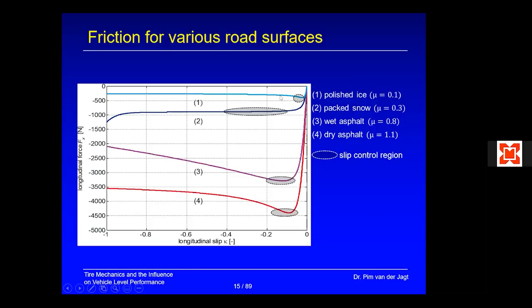Then ice, I will first talk about ice before I go to snow. So ice has very low friction levels, and also for ABS, you need to have a very fast control on the polished ice to keep the brake from locking. So we need a very fast ABS control, and with old systems that was sometimes very difficult, and they tended to wander out to very high slip ratios and then had to come back completely. So you lost a lot of brake performance. But now the systems are much faster and much better controlling. You try to keep really the maximum, even when it is polished ice conditions.